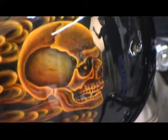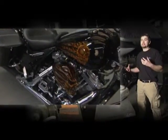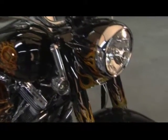With any motorcycle, the paint is one thing that we definitely see, and the makeup artist is actually the painter for these motorcycles and just takes it to that next level of custom ability.